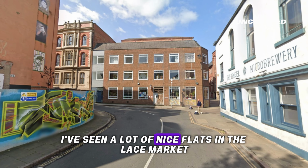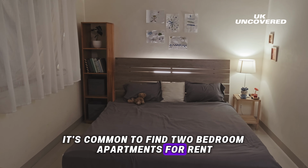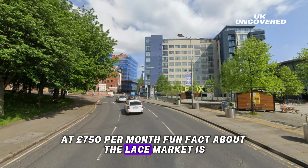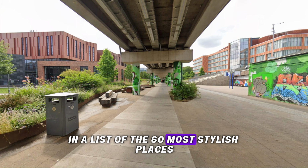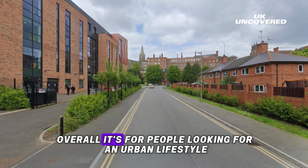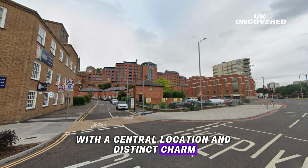I've seen a lot of nice flats in the Lace Market. It's common to find 2-bedroom apartments for rent at £750 per month. Fun fact about the Lace Market is this trendy district was the highest-rated location in the city in a list of the 60 most stylish places by online store Furniture Box. Overall, it's for people looking for an urban lifestyle with a central location and distinct charm.